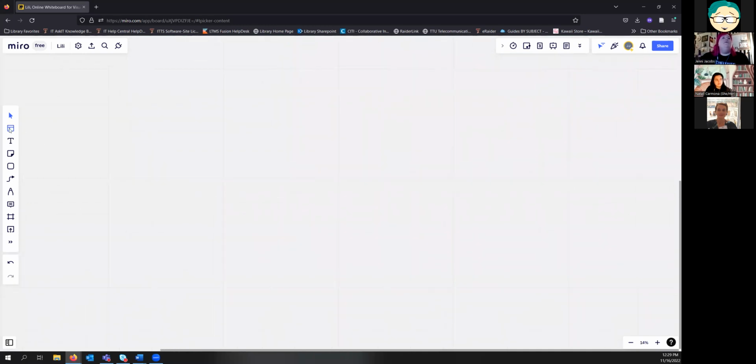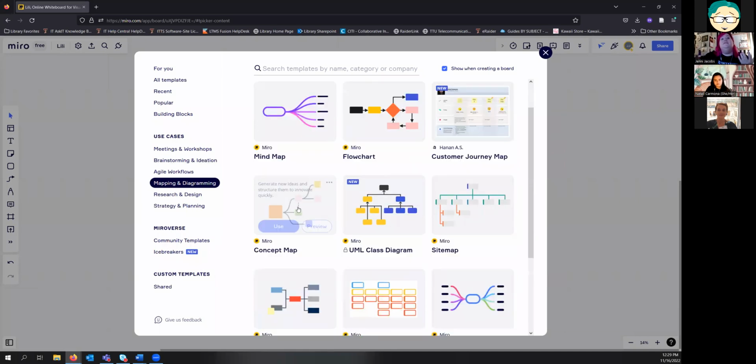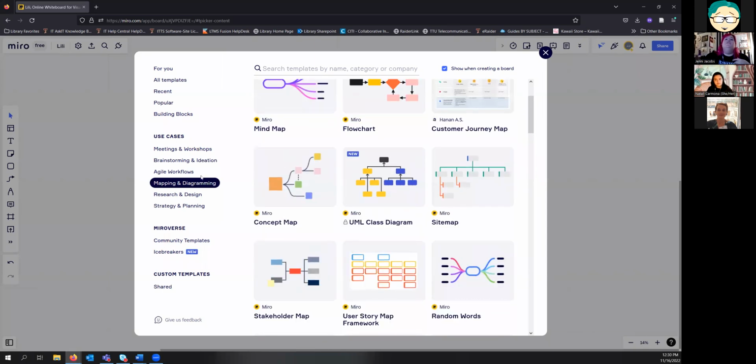We're going to go up to templates again, and I'm going to show you some of my favorite templates. I like to go to mapping and diagramming. As I said, I teach a Library 1100 class, and I like to teach them how to do mind mapping. Usually I go to either Concept Map or Mind Map. I like the aesthetics of the Concept Map more, but if you scroll down, you can see that there are hundreds and hundreds of templates that you can use for mapping and diagramming different things. I usually use this concept map, so I'm going to hit use.